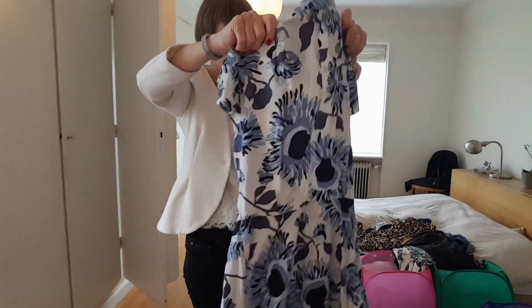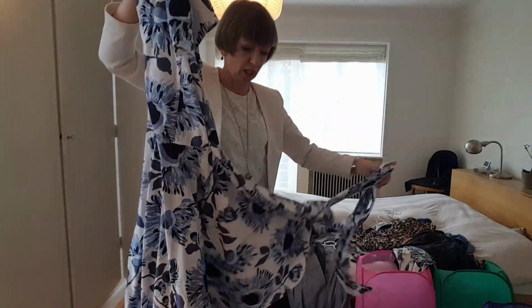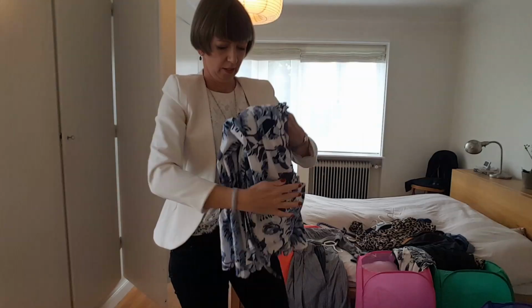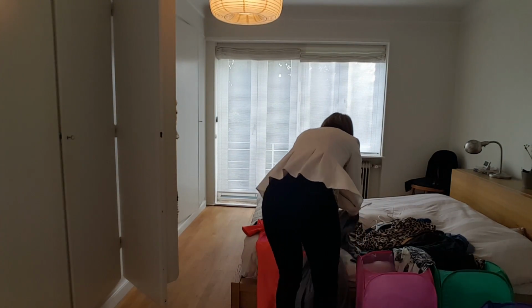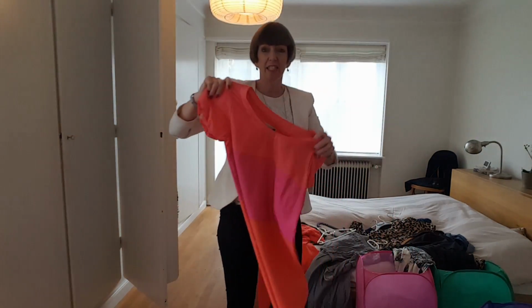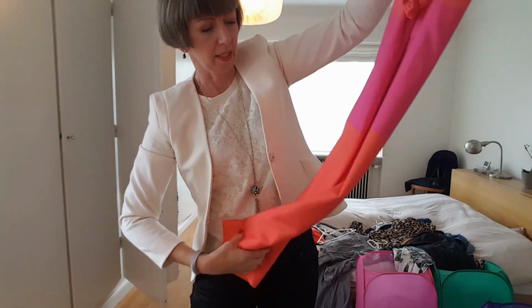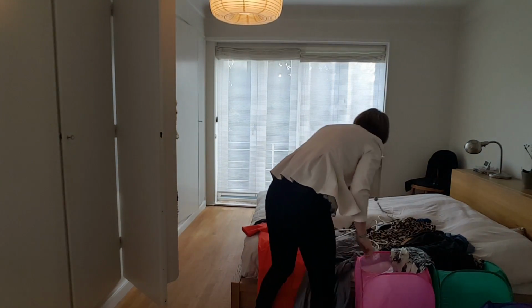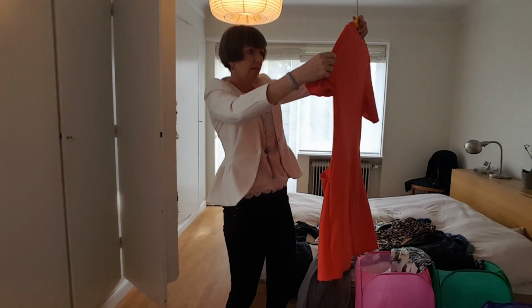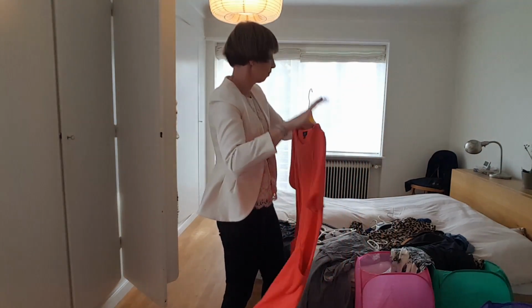This is a summer dress with a big full skirt. This is also at least 20 years old. Okay, that can go away just now. I won't be wearing that. And oh yeah, more summer dresses, which actually I didn't even have this one on this summer because it's been such a rotten summer here in Denmark. That's a nice bright one. That can go away. This is a bright one. I might wear this layered with something else underneath. I'm not sure. I'm on the fence.